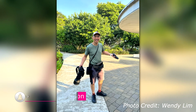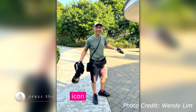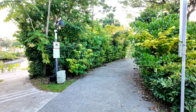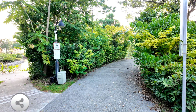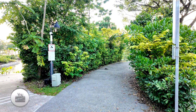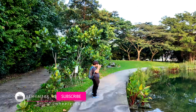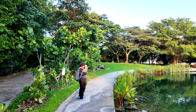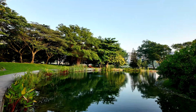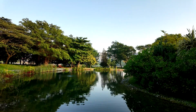So I went around with my big bazooka, 600mm lens, and then I was carrying my brand new DJI Pocket 3, and I was taking lots of footage. You could see squirrels scurrying around on the tree, jumping from branch to branch. That's Wendy. We were just walking around taking photographs. I saw lots of animals, and I took a lot.